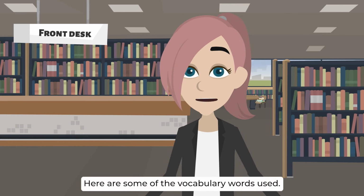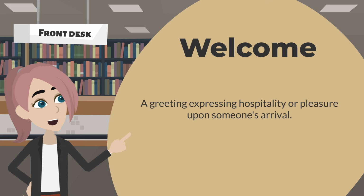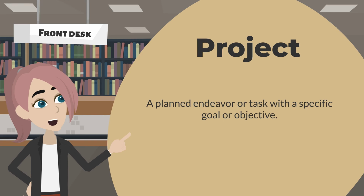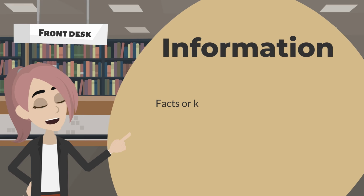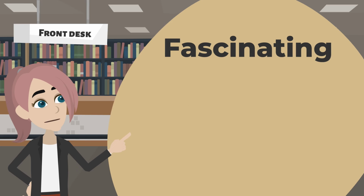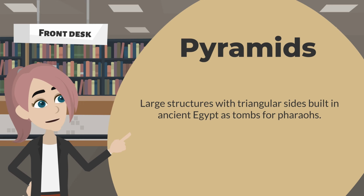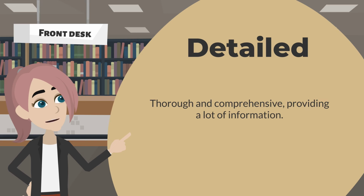Here are some of the vocabulary words used. Welcome, a greeting expressing hospitality or pleasure upon someone's arrival. Project, a planned endeavor or task with a specific goal or objective. Information, facts or knowledge about a particular subject or situation. Fascinating, extremely interesting or captivating. Pyramids, large structures with triangular sides built in ancient Egypt as tombs for pharaohs. Detailed, thorough and comprehensive, providing a lot of information.